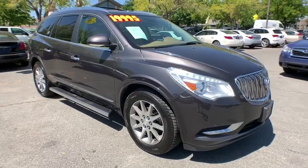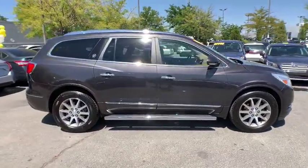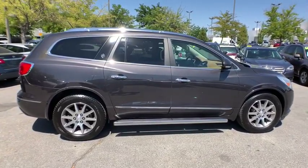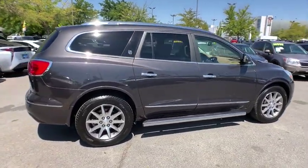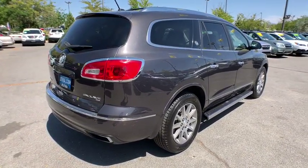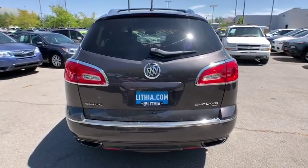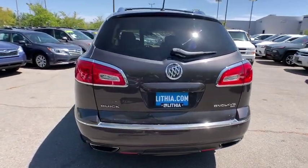Take a ride in the 2014 Buick Enclave. The Enclave offers three rows of seats standard. Not only is it roomy and stylish, but Buick really did its homework on this vehicle. They did not cut any corners. This vehicle has less than 95,000 miles. Here are some of this vehicle's great options.